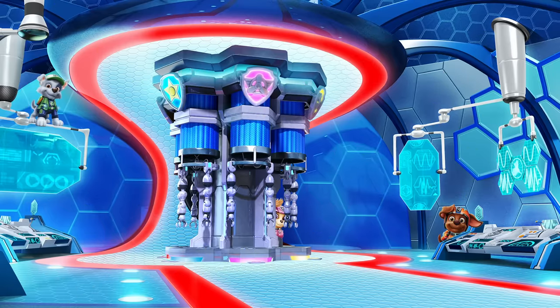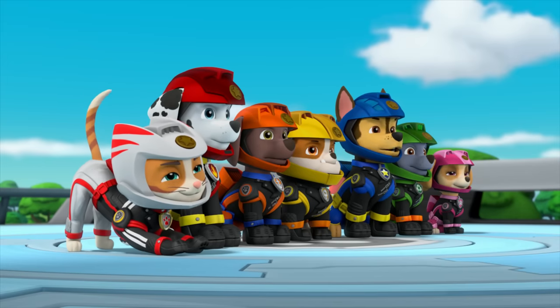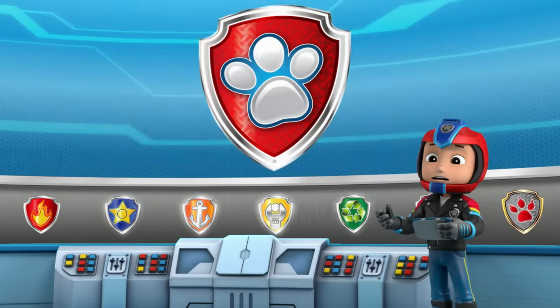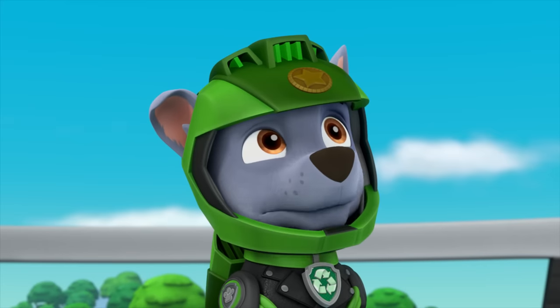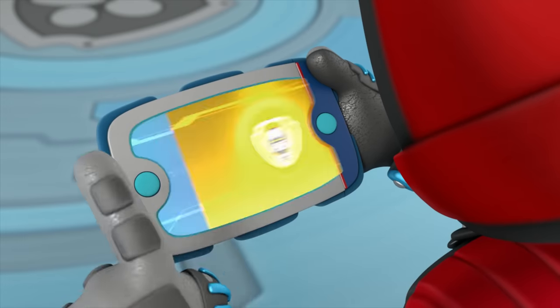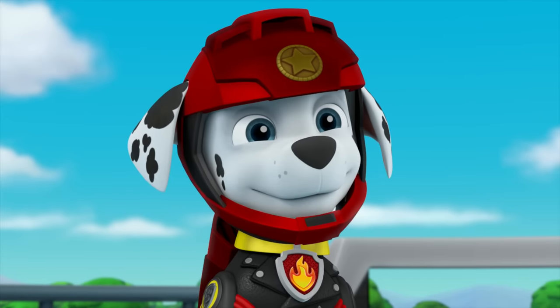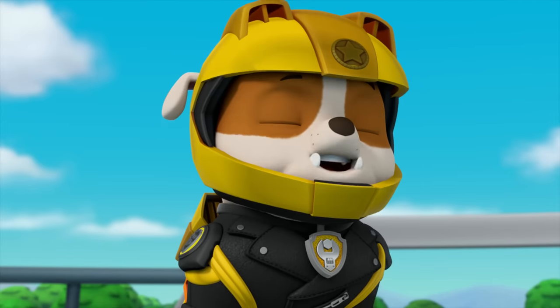Here we go with another pup-tastic rescue. Paw Patrol, ready for action, Ryder, sir. The Ruff Ruff Pack has kicked Mayor Humdinger out of his lair. And onto that cliff? That's right, Rocky. So for this mission, I deputize Marshall. I'm fired up, moto style. And Rubble. Rubble on the moto double.